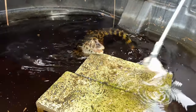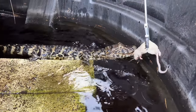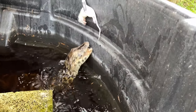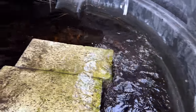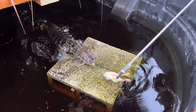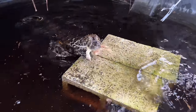Come on, baby. A little bit of effort. There you go, baby. Beautiful broad-snouted caiman. Caiman lateral stress, scientifically speaking. Gotta watch, make sure she doesn't crunch on my fingers. Woo! There you go, baby. She's such a good-looking animal.